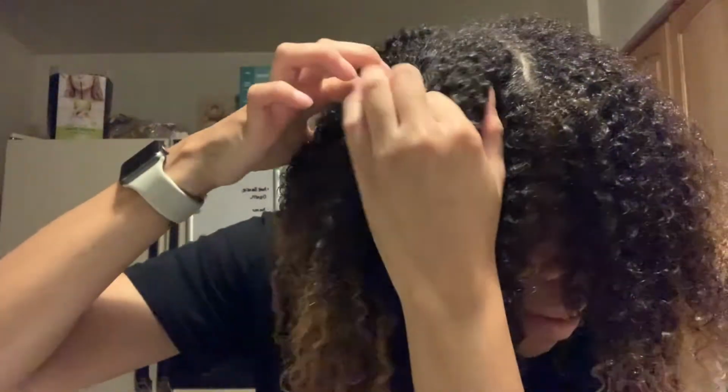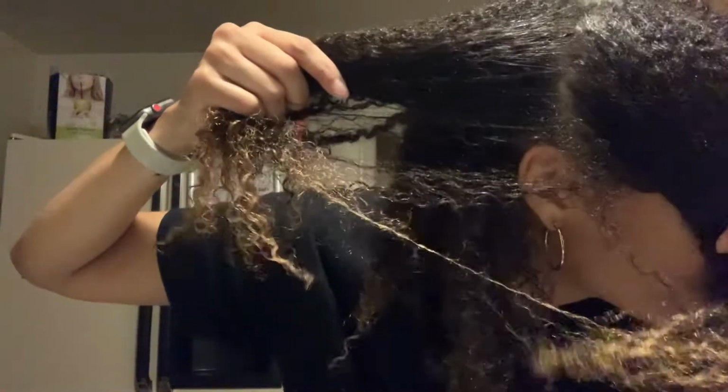So this is my hair with the shampoo rinsed out and the conditioner washed out. As you can see, my hair is clean. It's not stripping, so I did have my moisture. I had my curls. I was loving it. My hair felt soft. My hair felt moisturized. This collection did what it came to do, okay?